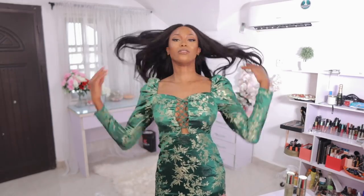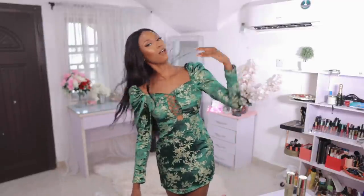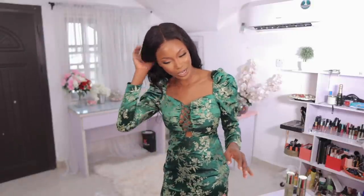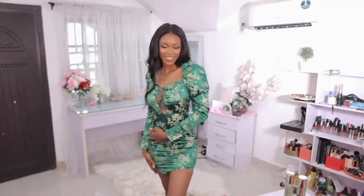Guys, take a look at this dress. Again, I wish it was a little bit snatched, but I think I like it. I'm not mad at it. This is what this dress looks like. I think I love the color on my skin. It's giving like an oriental Chinese vibe. To be honest with you, they aren't so bad. Yeah, I feel like I could definitely use this for dinner, date night, going out, having fun, living life with this. I definitely love it.